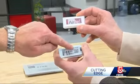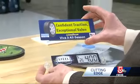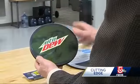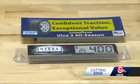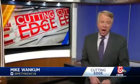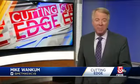E-Ink has already sold 10 million of these store labels and price tags that can change in an instant. Not just in the store, but perhaps across the entire chain, alerting shoppers to an instant sale. The research and innovation and much of the managing takes place right here in the Bay State. There's actually a pilot test program going on with the T right now. Look for some of the solar-powered transportation signage right along the Green Line.